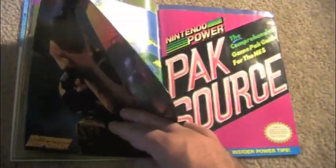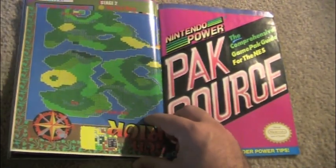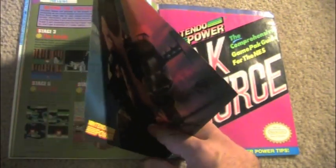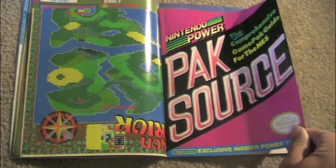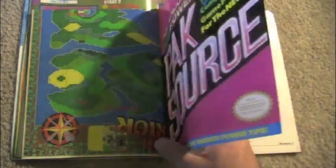Looks like a poster here, and this looks like a poster too. Oh well, you got the Dragon Warrior map on the back. But what is this too? I don't quite know. Maybe we'll find out. Here's the Power Pack source. Comprehensive game pack guide for the NES. This is just, you can tear this out, was the whole idea.